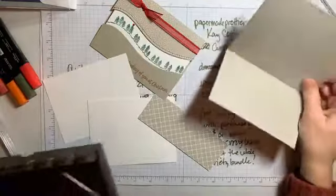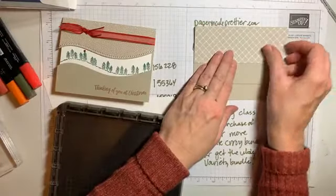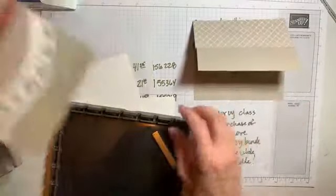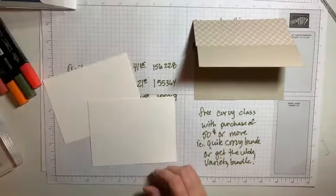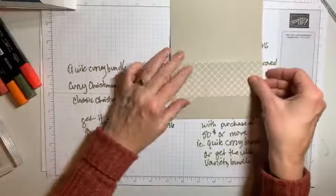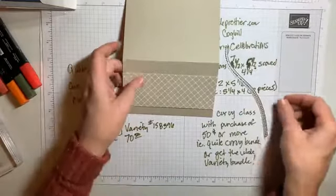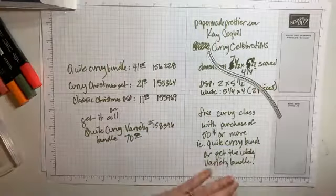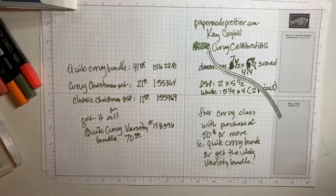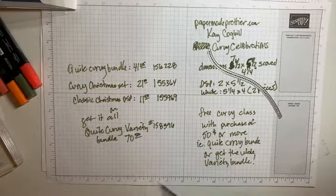Our goal is to cut this paper using the curvy dies. Let's do that first before we get our Stamparatus going. Let's do our cutting first. So you're going to take your designer paper and your card base and just get that ready. Get this curvy die out. Now, let me get my Stampin' Cut and Emboss machine, and I will show you how to use this curvy die.